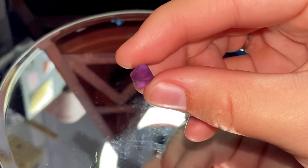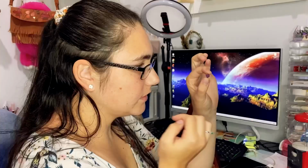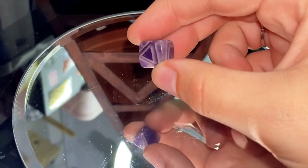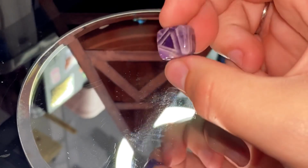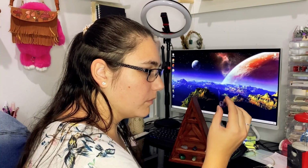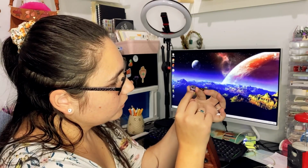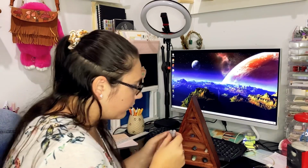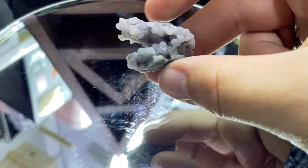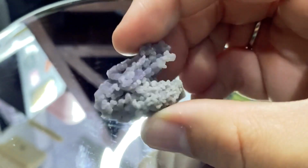But anyway, in this corner, if you can see it, I have a little triangle thing. So I have another one of those little tiny fluorite shapes, and my all-time favorite type of amethyst, chevron amethyst. I probably showed you it last time in the last video because I put lots of things everywhere, but it's got really cool patterns on it. I love chevron amethyst. Then I have this one, which is grape chalcedony. I think that's how you pronounce it, right? And it's so pretty, they look like little tiny grapes.